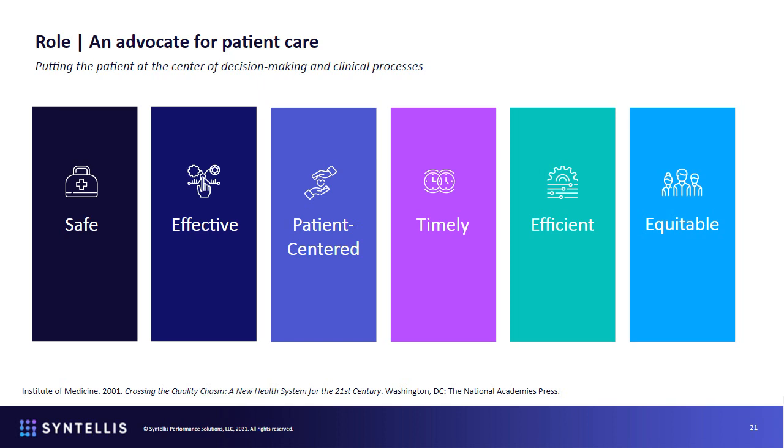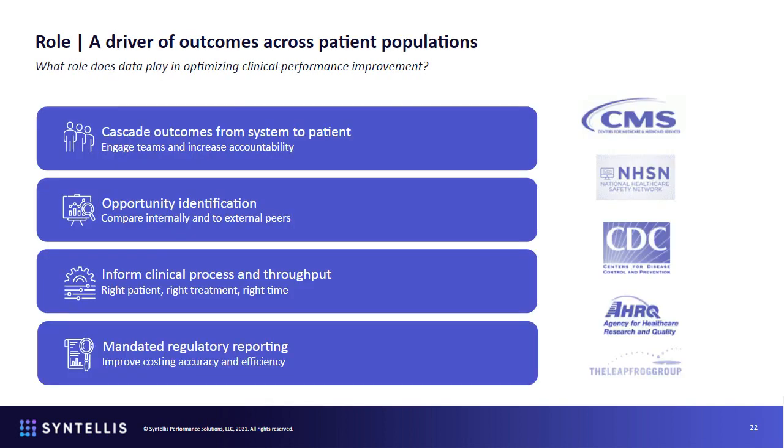So these are all components of really how this clinical perspective may think about their role as a patient care advocate that may drive decision-making and impact the data that's needed to perform their job. But do we have the data to help us understand and measure if we're providing safe care? Or do we have the data and information that we need to understand throughput and understand if our care is timely, and so on?